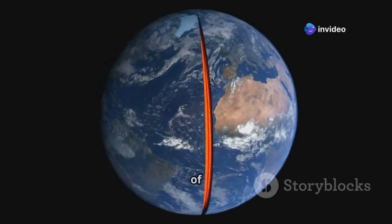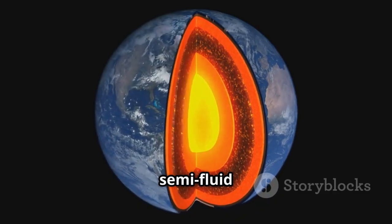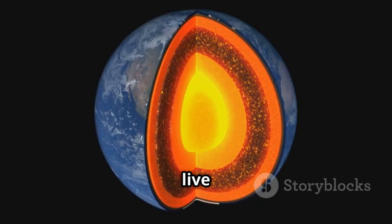To understand plate tectonics, we need to take a journey to the center of the Earth. Our planet is made up of layers: the solid inner core, the molten outer core, the semi-fluid mantle, and the thin, rigid crust we live on.